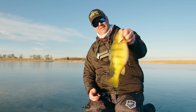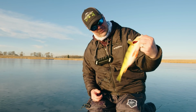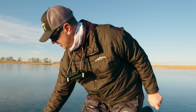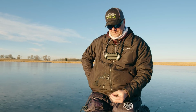There's some slough tiger right there. That's my biggest perch of the day, no doubt, hands down. Super cool. And that one is making that trip home with me. We don't keep a lot of fish, but when I get a chance to get on a nice mess of perch like that early season, I'm gonna take it.